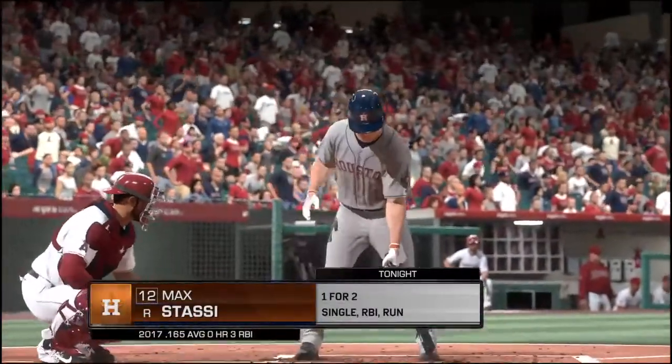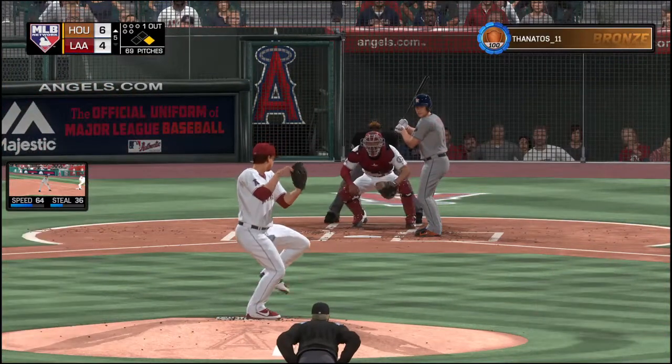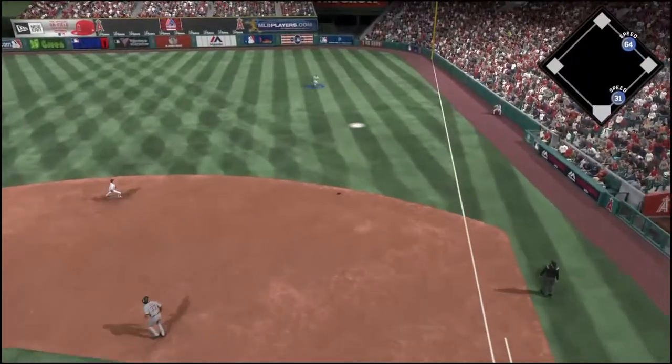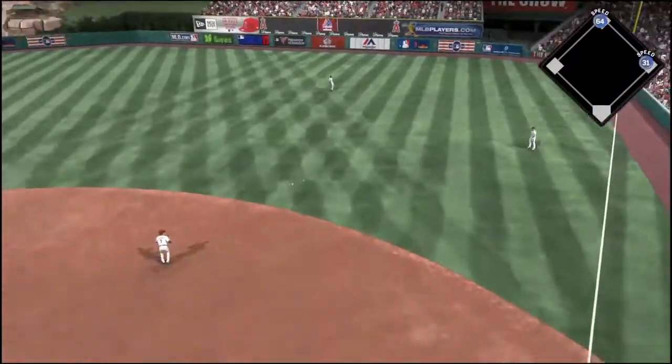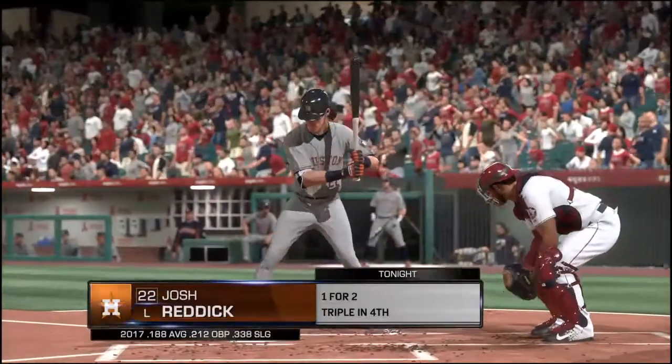Digging in once again, Max Stassi. He's 1 for 2 in the ball game. And here's a ball hit in the air. Calhoun coming on, but he won't get there. It falls in, and that runner will go no further than second as there are 2 aboard now.